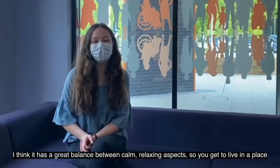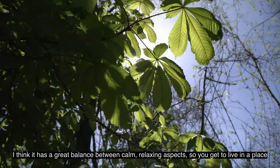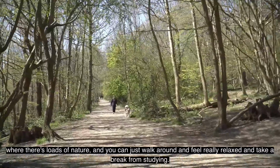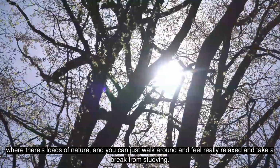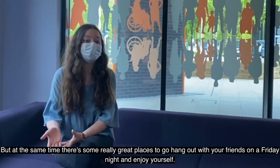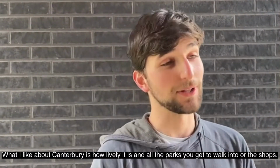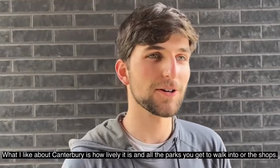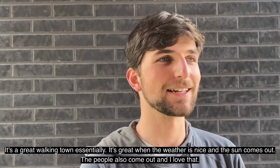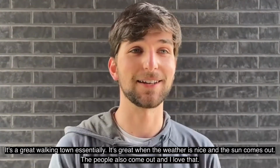I think it has a great balance between the calm, relaxing aspect, so you get to live in a place where there's loads of nature and you can just walk around and feel really relaxed and take a break from studying. But at the same time, there's some really great places to go hang out with your friends on a Friday night and enjoy yourself. What I like about Canterbury is how lively it is and all of the parks that you get to walk into and the shops, and it's a great walking town essentially. And it's great when the weather is nice and the sun comes out. The people also come out, and I love that.